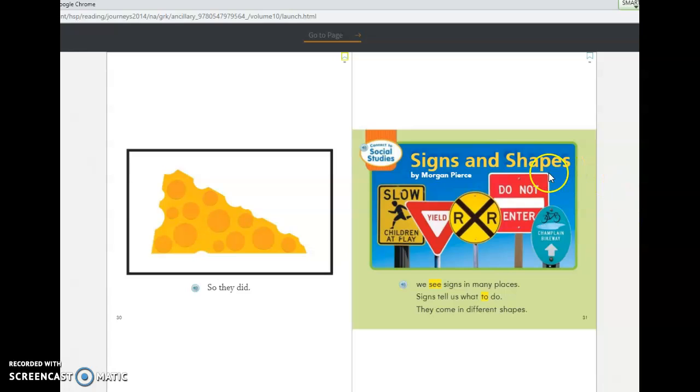So they did. So that looks like they used a triangle with some little spots chewed out. And they used some circles. All right, boys and girls, so that is called Mouse Shapes.